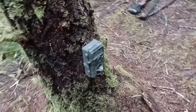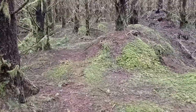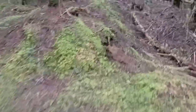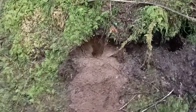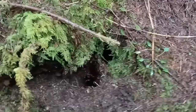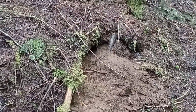So here's the camera. There's the tree that's the normal view, and there's this little mound here. And if we come over here, you can see this is freshly excavated. And there's some old looking holes there. I never noticed this before. And this here, that's all new.